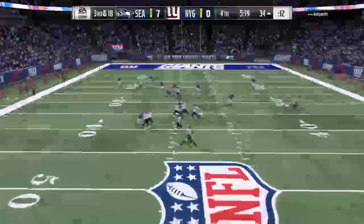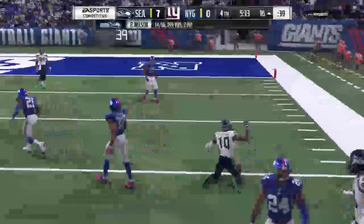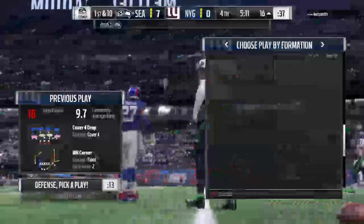Wilson now operating from the gun. Escaping the pressure right. Throwing right, and that's complete. They needed 18 yards, and that's exactly what they got. And by the nose of the football, it's a first.